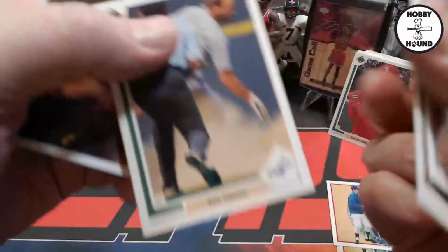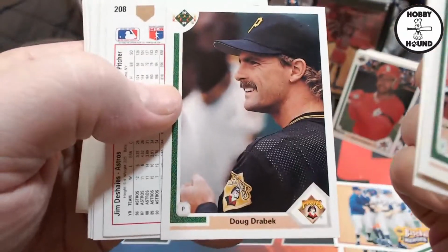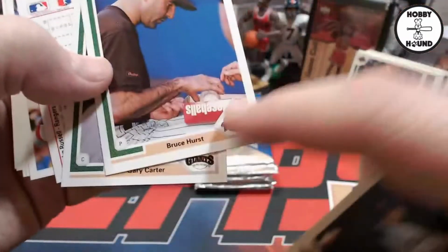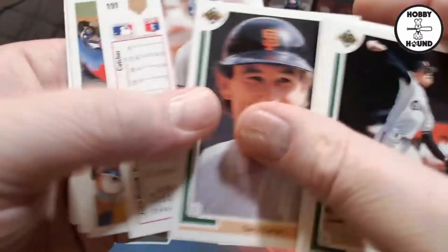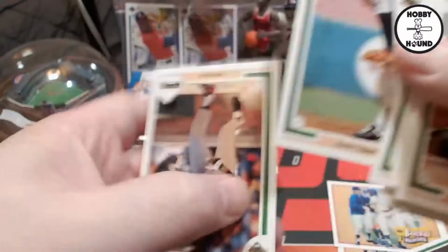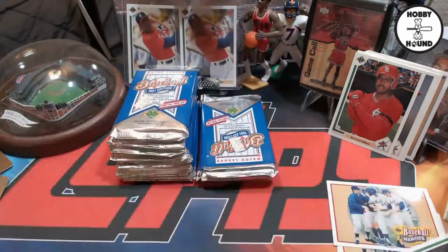Blue Jays again. Kirk Gibson, but we got more of the umpire in that shot. Bruce Hurst signing some baseballs. It's like a bunch of the same ones, maybe like team balls signed. Gary Carter. It's always weird to see him on San Francisco. Got Larry Walker. Bob Melvin. And Will the Thrill. That stack is getting out of hand.